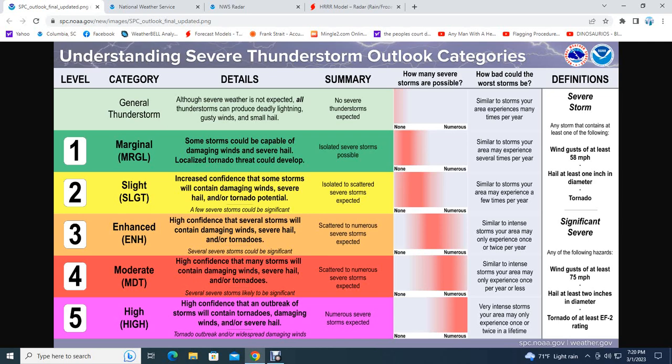As you can see in the little graphic right here, it shows how many severe storms are possible, from none to numerous. It keeps going up over each category, all the way to numerous and scattered.